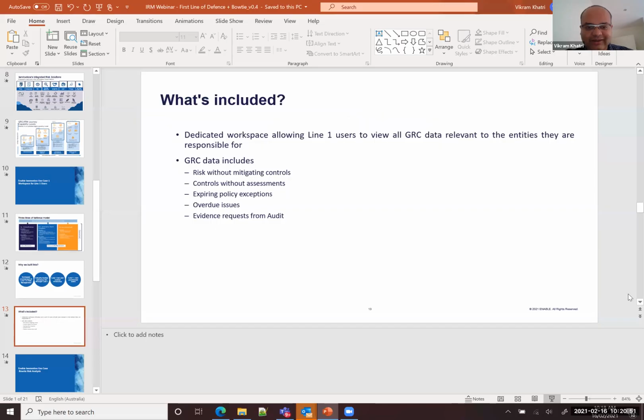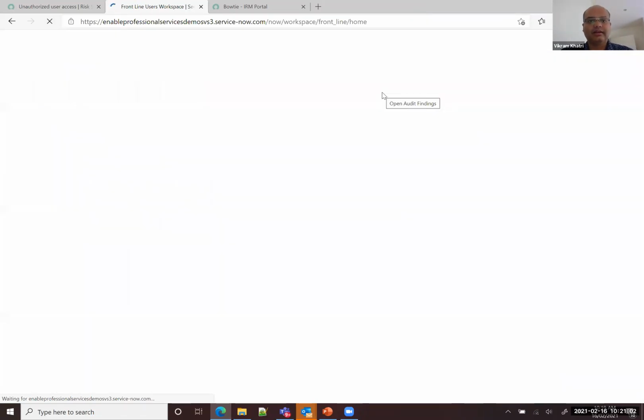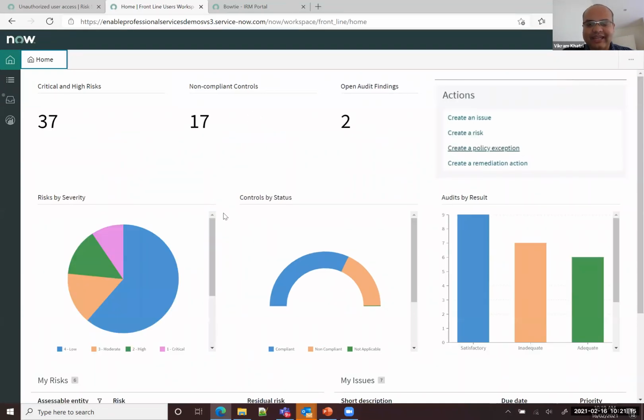So just to make it real, let me show this in the system. I'm going to just quickly refresh the page and show you and walk through some of the key features of the first line workspace. So this is a dedicated view and link which is available to all the line one users. And as I said, the data is filtered based on the parts of the business that you own. And the idea is to provide a single unified interface to have access to all the GRC data.